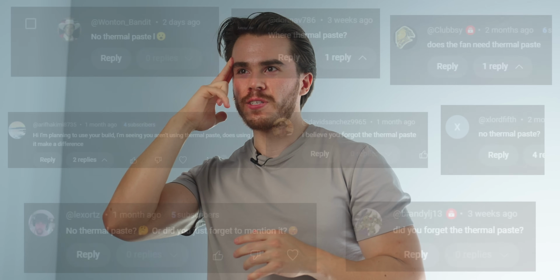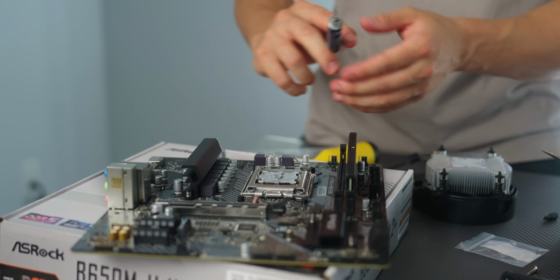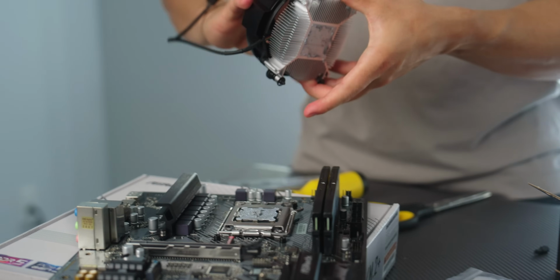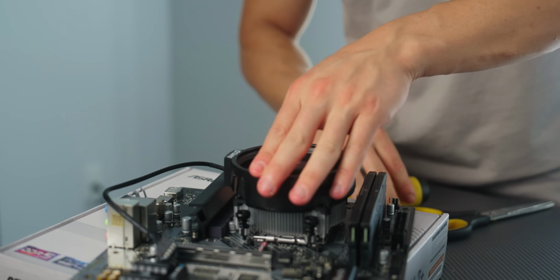Wait, I think I'm getting yet another YouTube comment asking, what about thermal paste on a PC build, where I clearly say the cooler already comes with thermal paste pre-included. We have to apply more thermal paste. There we go, even more thermal paste. And we will put this in, click it, and we'll put this cooler now in the right orientation with the logo on the other side.